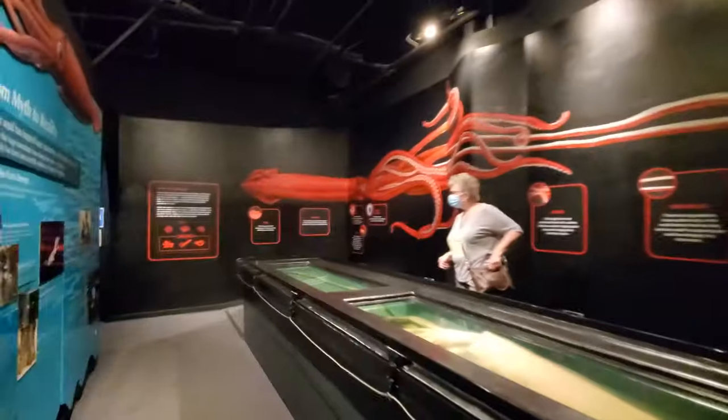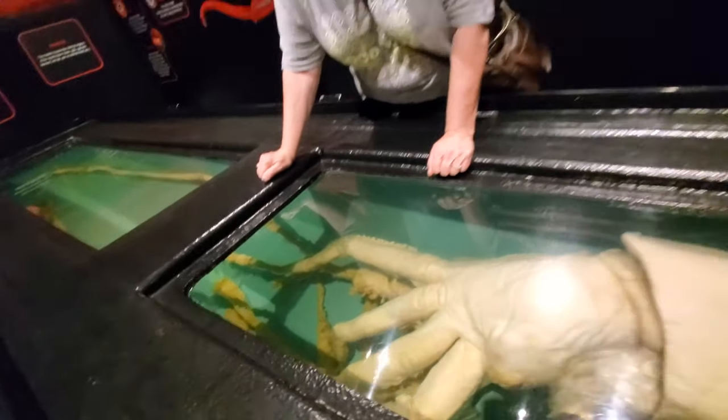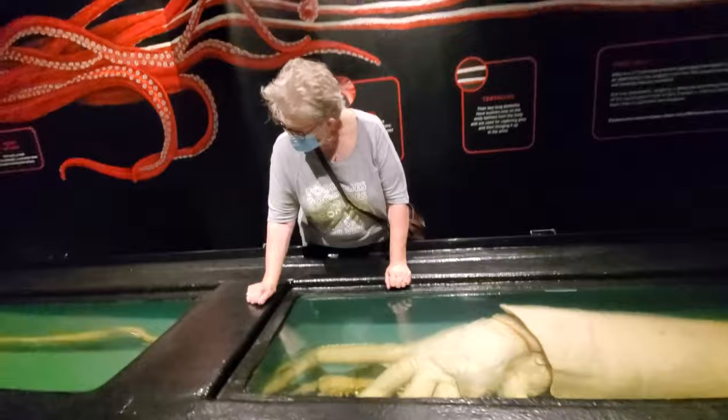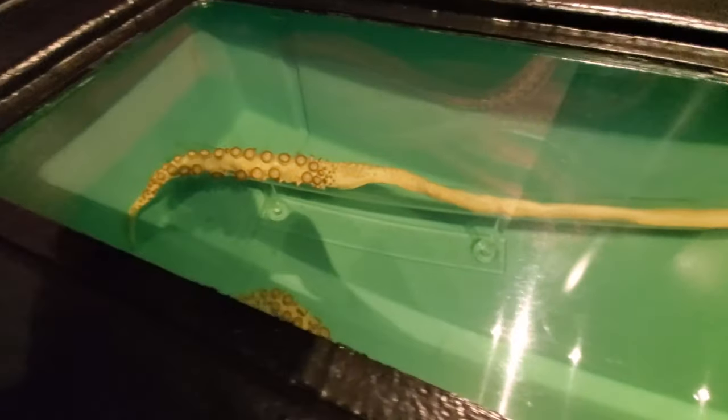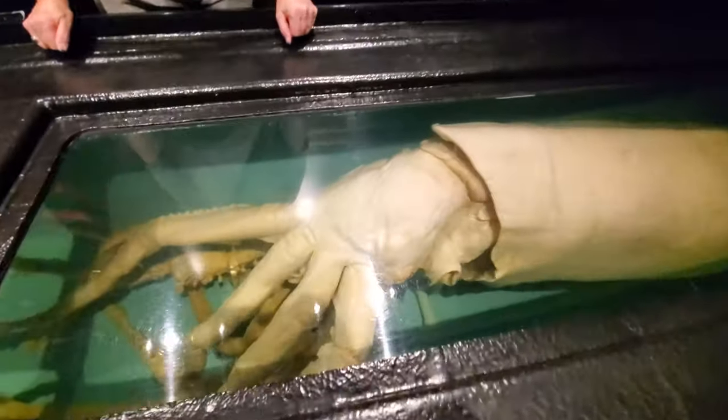Molly the mollusk. What is this? Whoa, look at this thing. Is it alive? No, what? Okay, yeah, this is. Is this the mollusk? Look at this thing. It's so huge. This has gotta be like formaldehyde under here or something.